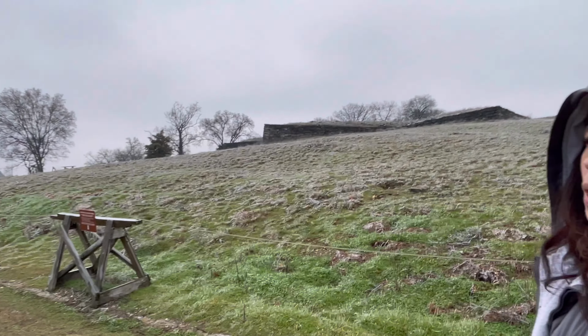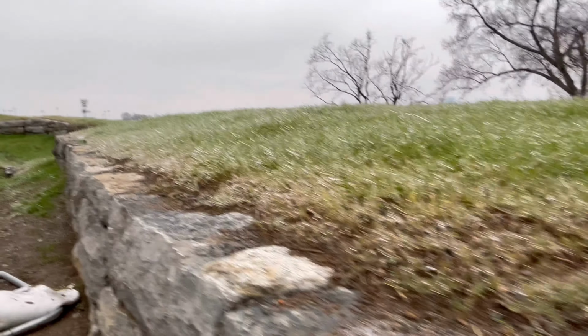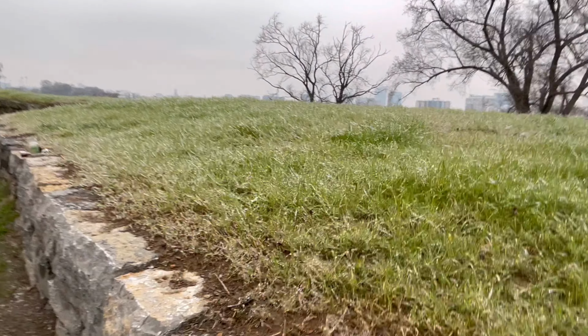Looks like we can walk right up and around here. A little icy. Go check it out. See, it is cold. You see how big some of these boulders are. They're huge. This way, a ton. See a lot of construction going on.